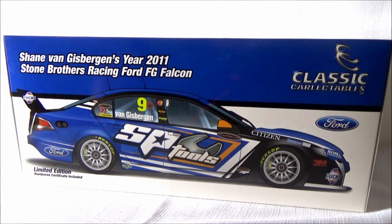The team is Stone Brothers Racing or SP Tools Racing, and the driver is Shane Van Gisbergen. This model is based off the 2011 V8 Supercar season car, and it is not a championship winning model, it's just a car that Shane ran for 2011. But as I said, he won a few races that year, so it's also a part of, I guess you could say, the Stone Brothers collection or Shane Van Gisbergen collection or Ford collection.